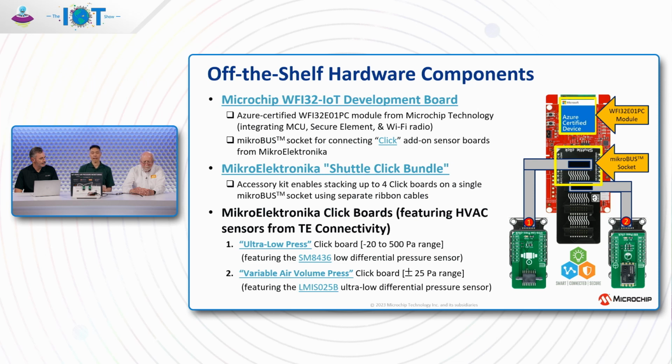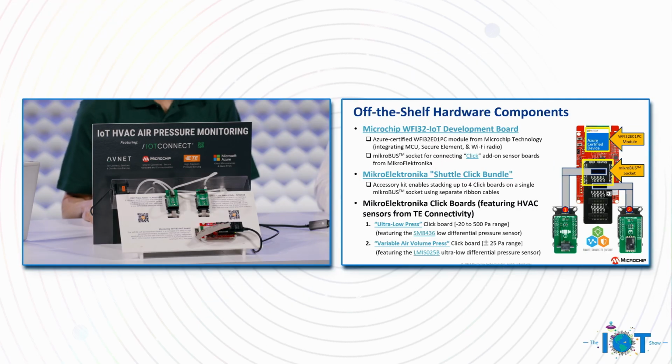Thanks, Pete. So looking at the demo platform, the main board used here is Microchip's WFI32 IoT development board. This board features a fully Azure certified module containing an SoC that integrates a high-performance MCU, a Wi-Fi radio, and a secure element that's pre-provisioned for connecting to cloud platforms like Microsoft Azure. Then we add sensor boards manufactured by MikroElektronika, a maker of hardware and software tools for embedded systems development. The two sensor boards that we use here are the ultra-low press click and the variable air volume press click boards. Both use pressure sensors by TE Connectivity. This system connects to Avent's IoT Connect platform.